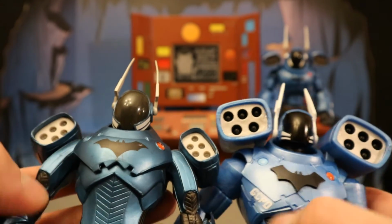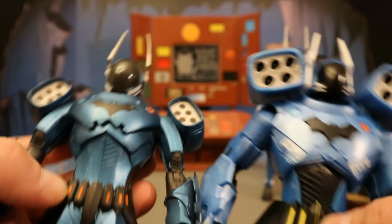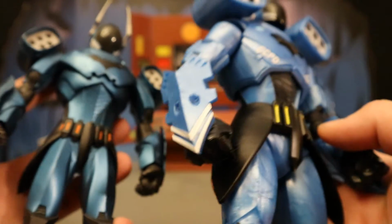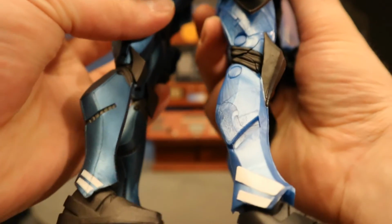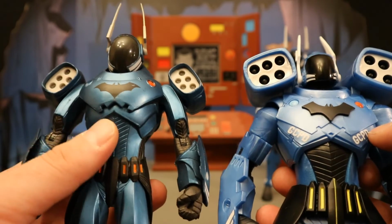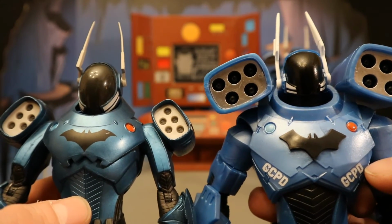You can see the Batman symbol. This says GCPD. This does not. They both have the red and blue lights. They both have that weird sort of skirt type thing. Not really sure what's going on there. A lot of similarities. A lot of details. But this one has a metallic paint job, and it is definitely my favorite of the 3 paint jobs.